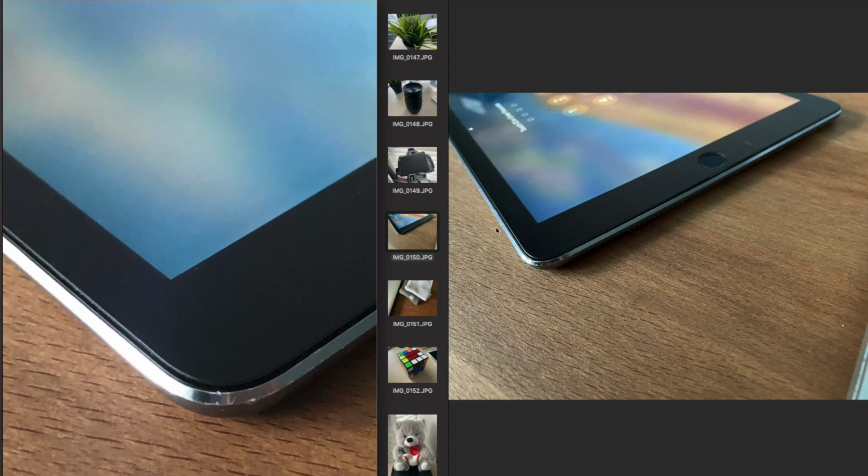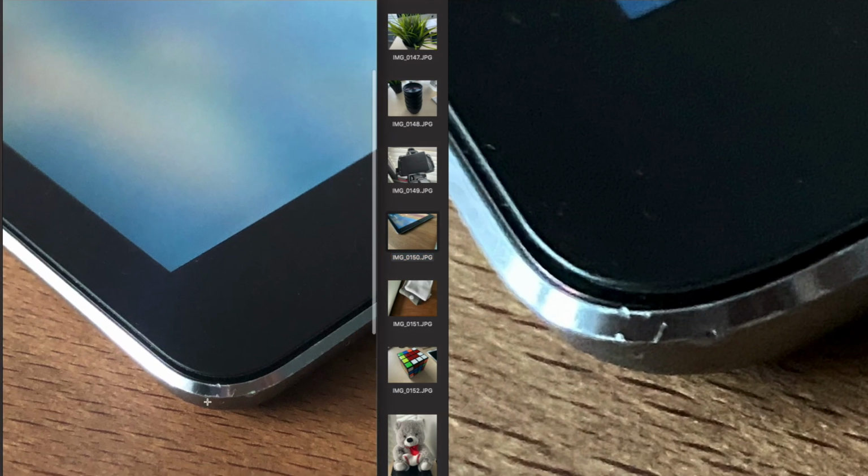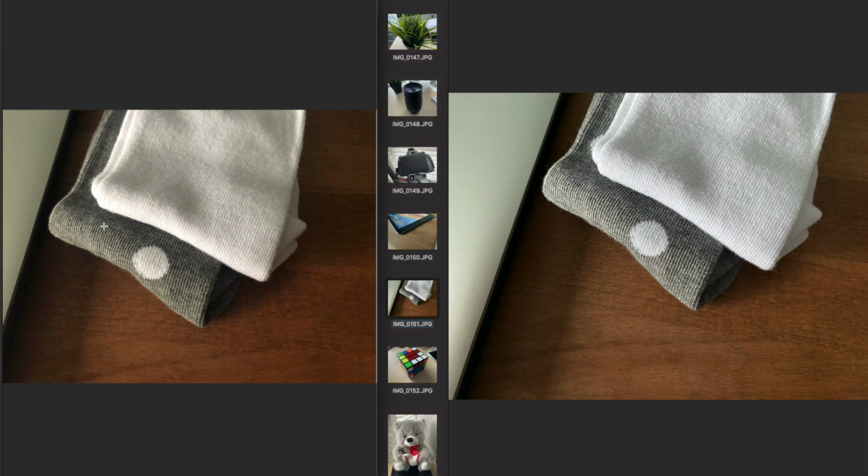So looking at the iPad itself, if we go into that corner, you can see it kind of looks a little bit better on the iPhone 11 Pro, I think. A little bit less noisy. You can see a little bit more of the screen protector here, but that could be just the lighting condition. But overall, very similar photos. Now again, this photo is taken in kind of darker lighting conditions, and again, you can see how the 11 Pro did a better job in this darker situation.